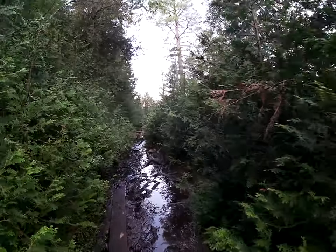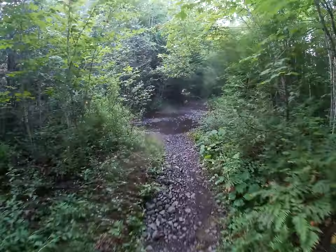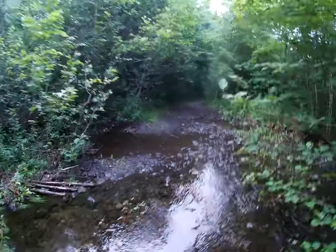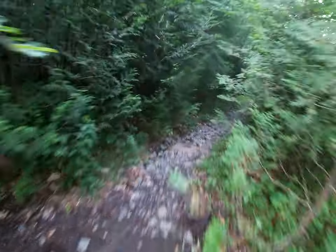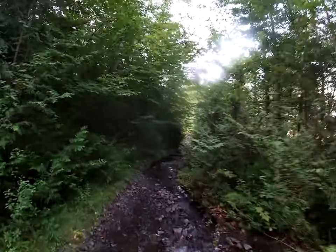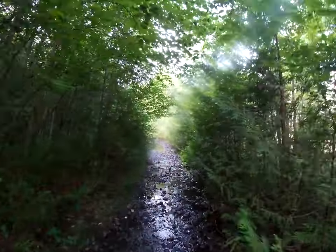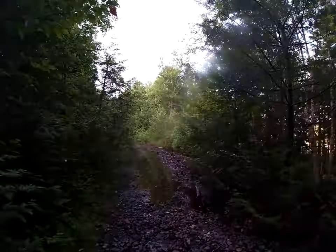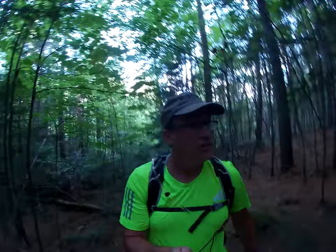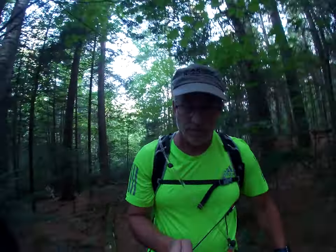This is not a preview of what most of the trail is going to be like. But it is what it is. Wet feet time going on. Unexpected on this trail. Okay, after maybe half mile, three quarters of a mile of mud and muck, I finally come to some dry trail. It's really nice. So hopefully this lasts a little bit.